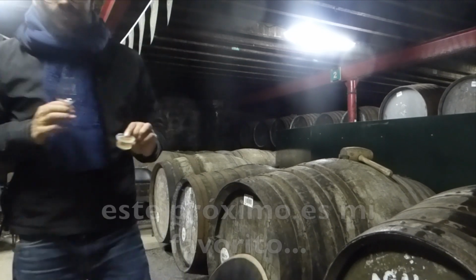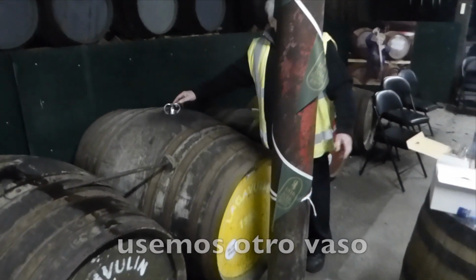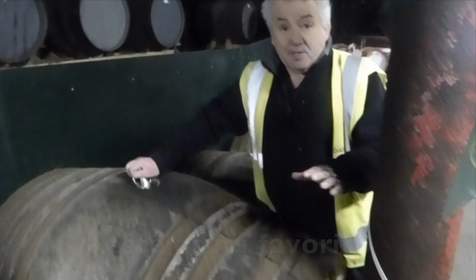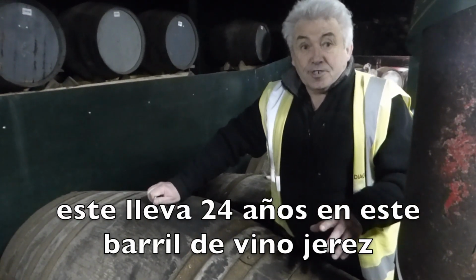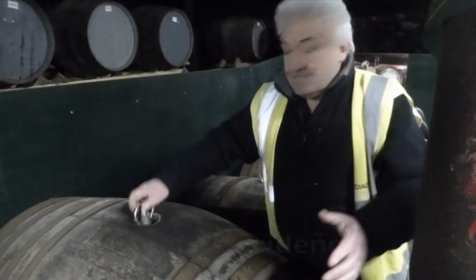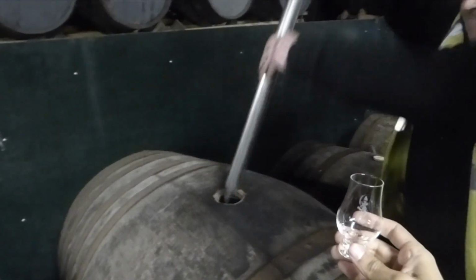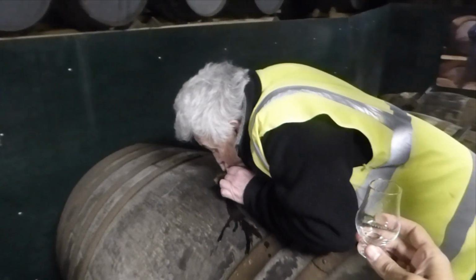Very good. This one here is my favourite one. Okay. You'll need your big glass in, or take another glass where you've got it. This is my favourite one. This one here is out of a sherry cask and it's 24-year-old. This one reminds me of Christmas time, Christmas cake, currants. Now put your glass here and you'll see it's very hard to get. Oh, I'll need to do it this way.